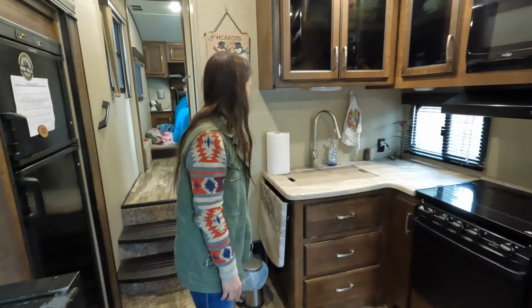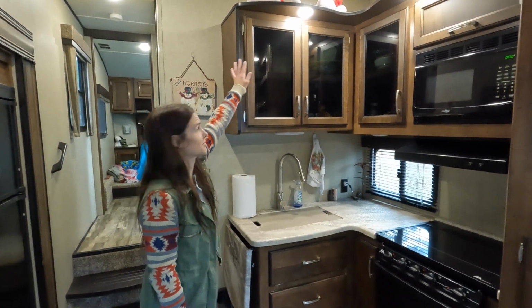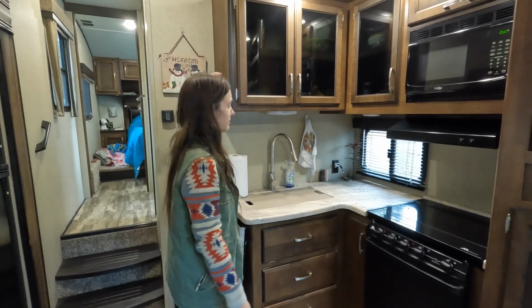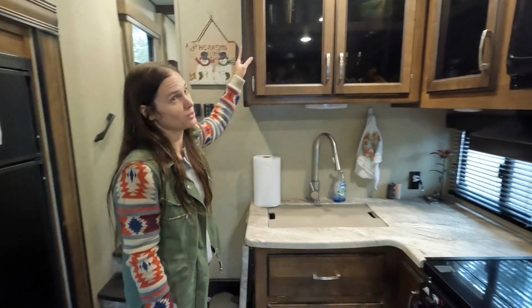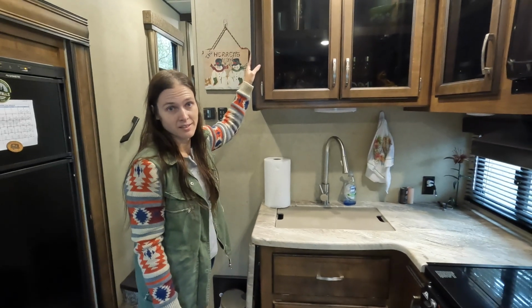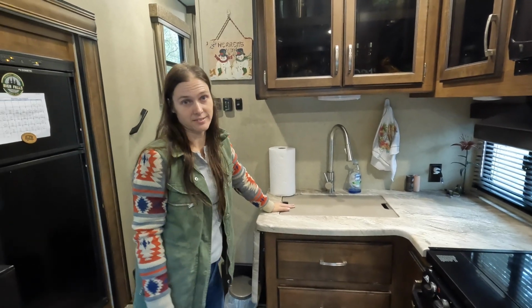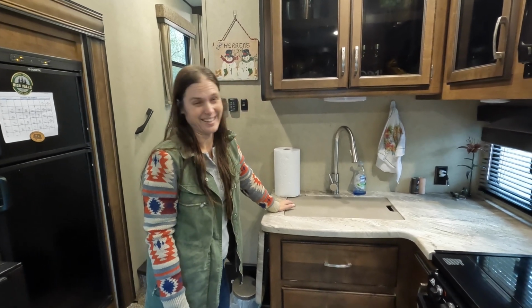And then the cabinets are a little tall for me on some of the stuff. I always have to have Jeff help or get our little stool. That is the downside of the cabinets, but I do like the cabinet space. And then we have a big sink. I love that. I do love the sink, but there's stuff in it right now, so we're not opening it.